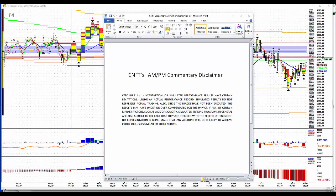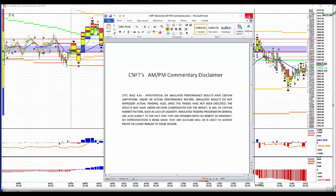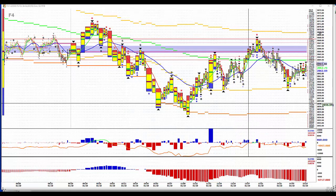Hypothetical or simulated performance results have certain limitations. Unlike an actual performance record, simulated results do not represent actual trading. Also, since the trades have not been executed, the results may have over or undercompensated for the impact of certain market factors such as lack of liquidity. Simulated trading programs in general are also subject to the fact they're designed with the benefit of hindsight. No representation is being made that any account will or is likely to achieve profit or losses similar to those shown.